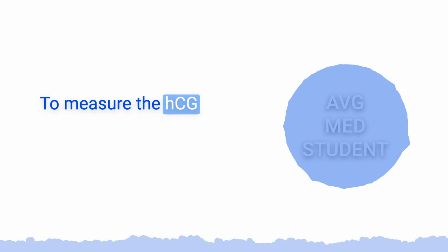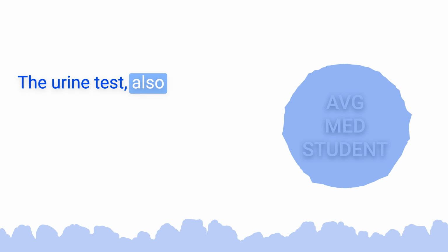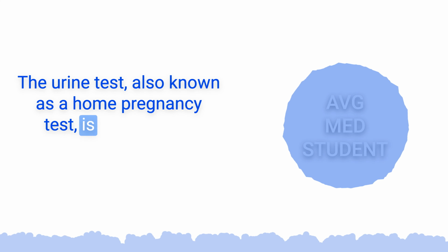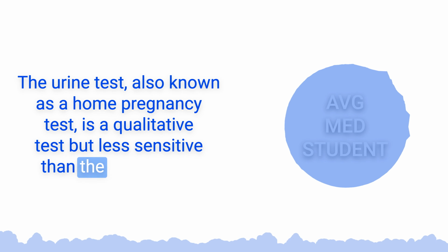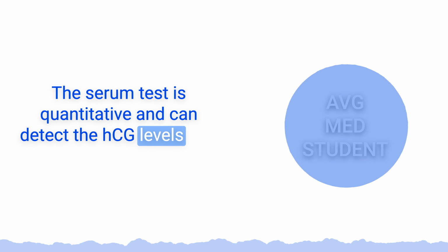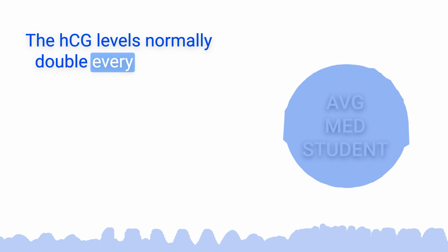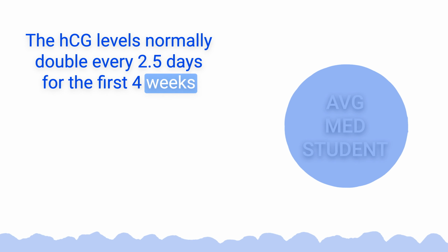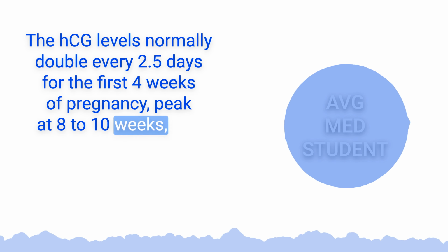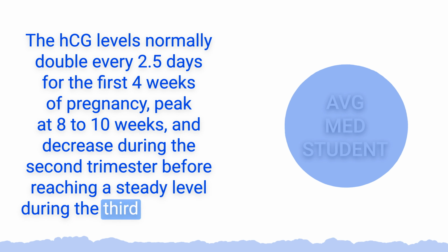To measure the HCG levels, we perform either a urine or a serum test. The urine test, also known as a home pregnancy test, is a qualitative test but less sensitive than the serum test. The serum test is quantitative and can detect the HCG levels 6 to 9 days after fertilization. The HCG levels normally double every 2.5 days for the first 4 weeks of pregnancy, peak at 8 to 10 weeks, and decrease during the second trimester before reaching a steady level during the third trimester.